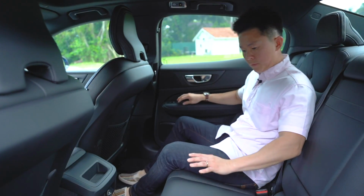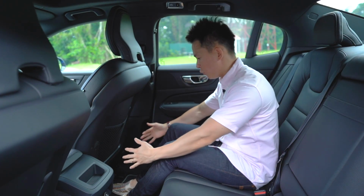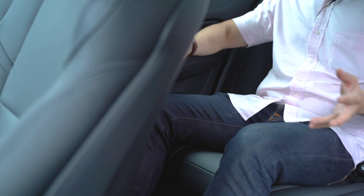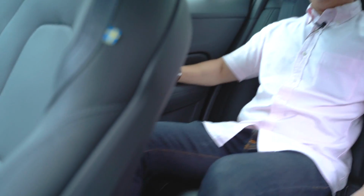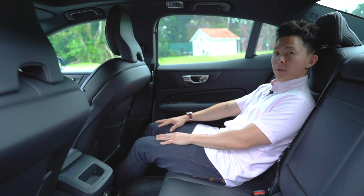In the cabin of the back seat, the first thing that I really notice is how much leg room there is for me. And I'm not saying that because I'm vertically limited, I'm saying it because it's really true. I could even slouch like this, right? And I still have so much leg room to play around with.